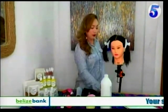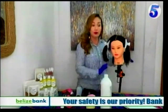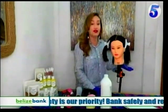So the first thing, if we would start, we want to make sure we have a towel. You would put that around you, or use an old t-shirt, because if you get color on it, you don't have to worry about it.